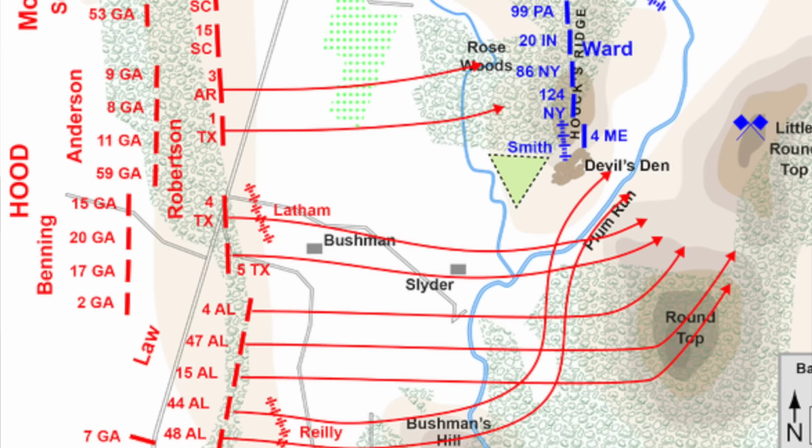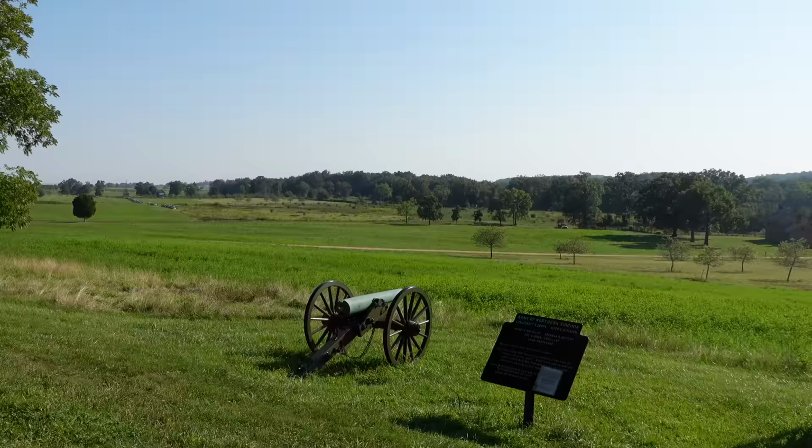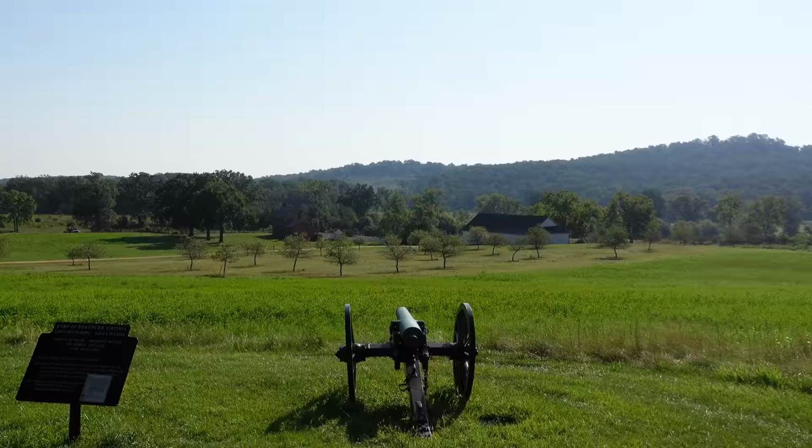And to the left of Evander Law's brigade, you would have Jerome B. Robertson's Texas Brigade. And they were on a similar track. They would have advanced in this direction, headed towards the Slyder Farm. So this would have been the Confederate position on July 2nd, 1863.